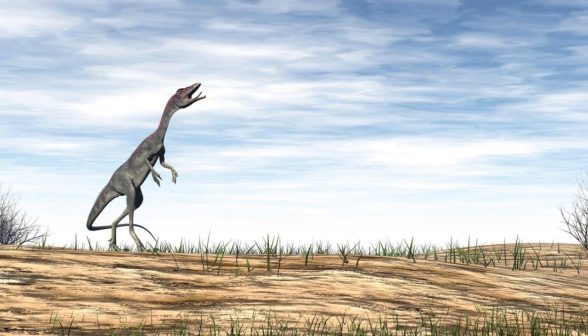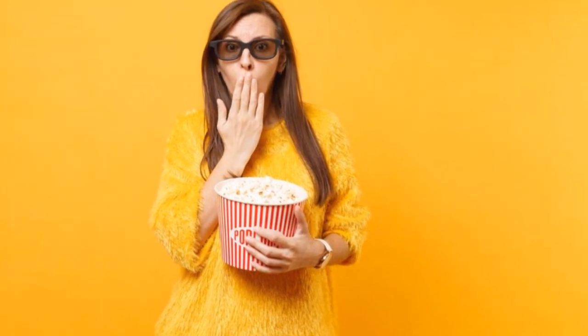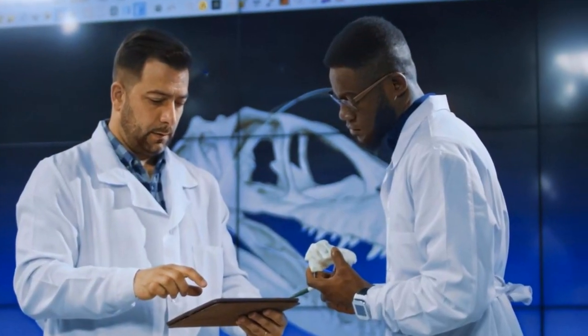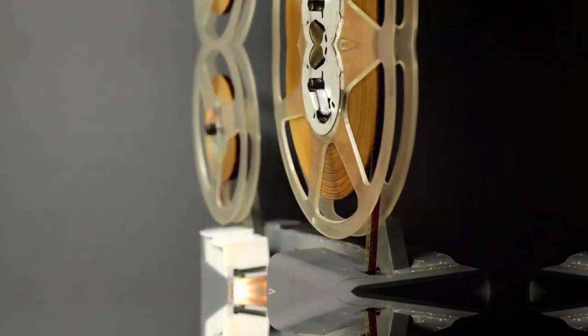Can you imagine the look on people's faces when they saw these prehistoric behemoths moving on the screen? It was like they stepped straight out of their imaginations and into reality. This movie set the stage for everything that came after, sparking a fascination with dinosaurs that continues to this day.